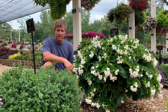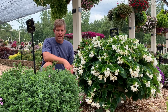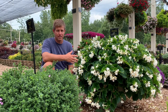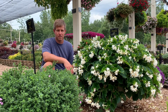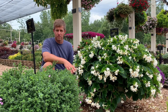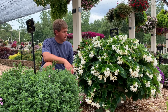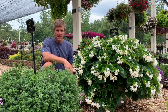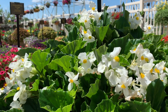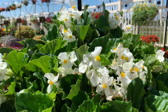This variety is a color that was missing from this class of begonias, and people have been asking for it for a few years. We have been trying to find a good one in this Big series, and Benary has come out with this variety. It has performed excellent in our trial garden this summer. Lots of good comments on it from people, and we just feel like it's going to fit in good with the series and round out the color range, and should really help.